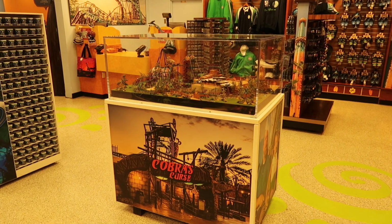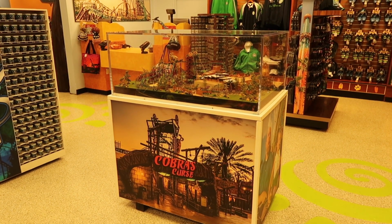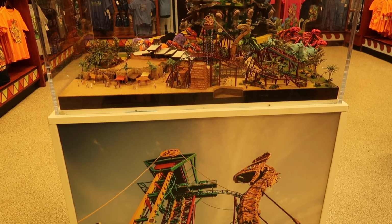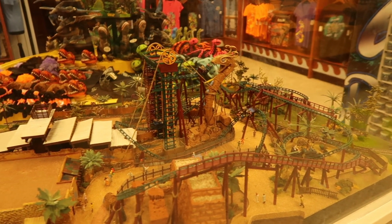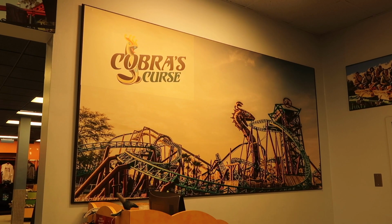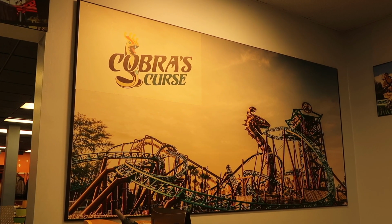They did make a few changes around the Emporium store, but they did keep the Cobra's Curse model here on display. If you guys haven't been able to tell, I really do like this model. Looks awesome. And check it out, this must be brand new. I don't think I've ever seen a Cobra's Curse painting or backdrop here.